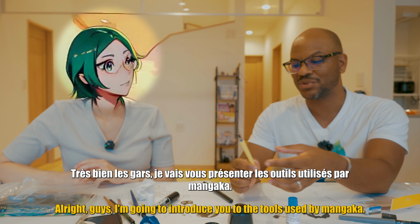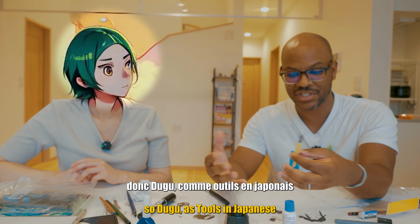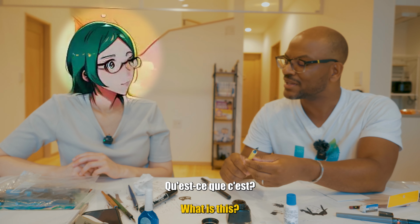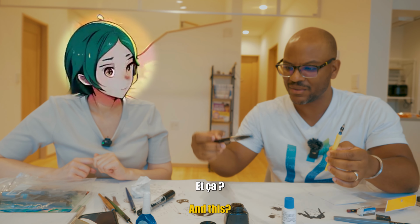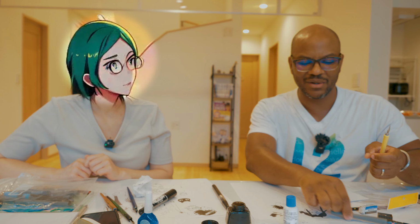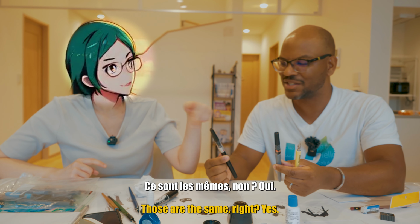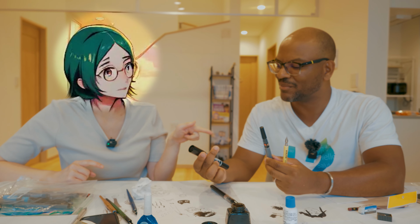Alright guys, I'm going to introduce you to the tools used by Mangaka. So, dogu as tools in Japanese. What is this? This is a dip pen. Dip pen. OK. This is a brush pen. Brush pen. These two are the same, right? Yes. This is a regular marker.